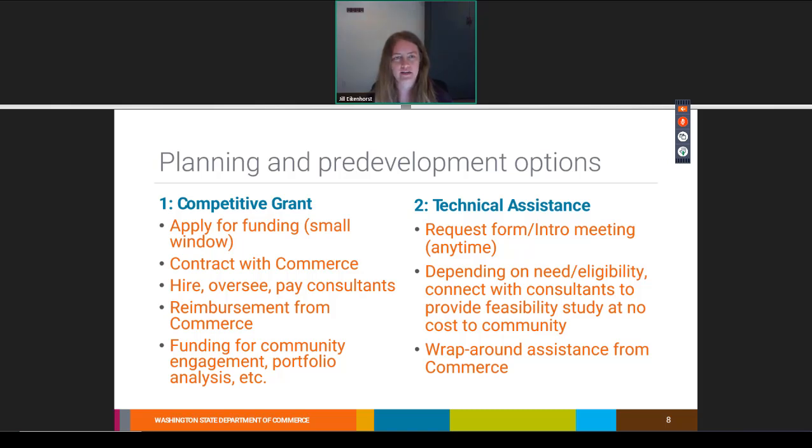And then the other option is our technical assistance program. In this option, Commerce has hired a consultant to complete feasibility studies for communities. So the community gets a feasibility study at no cost. We only have a contract with the consultant in this case, and that contract covers many different communities. So a lot fewer contracts overall. And this option has ongoing intake through a request form and/or an intro meeting with staff that can happen at any time. And it only provides feasibility studies through the consultants and wraparound assistance from Commerce. Next slide, please.